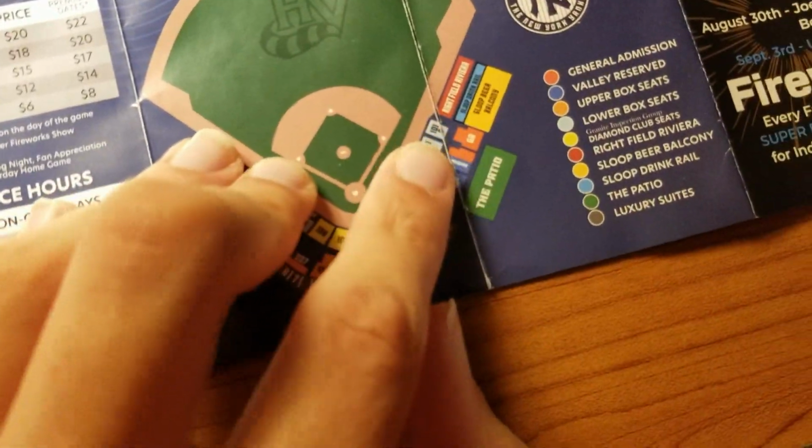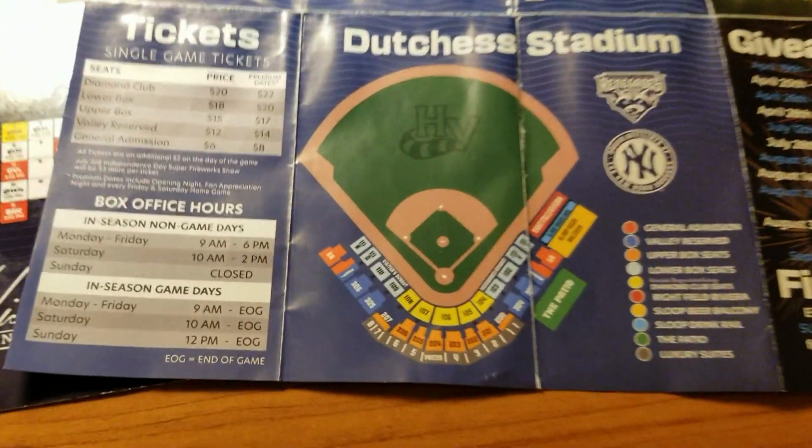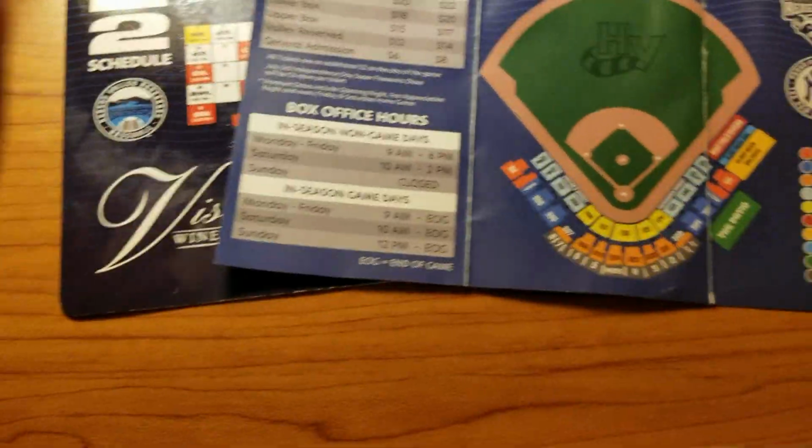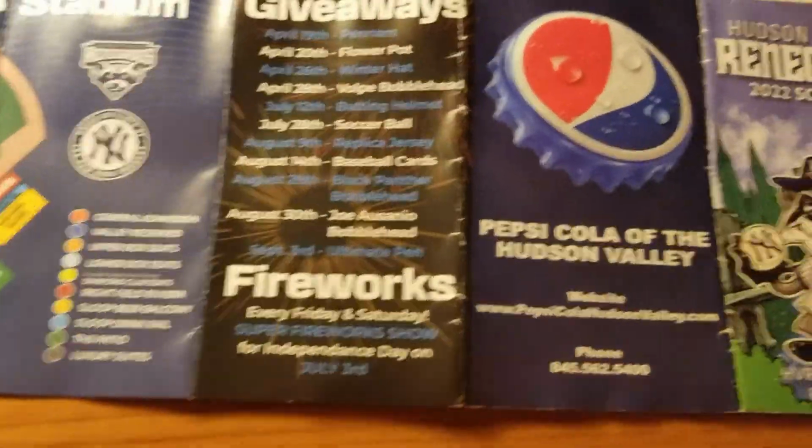We got lower box. We sat in 101. Was that A or B? I think that's A. Yeah, 101A right there. And it was $17, although this lists it as 18. So here's your specific giveaways and fireworks every weekend.